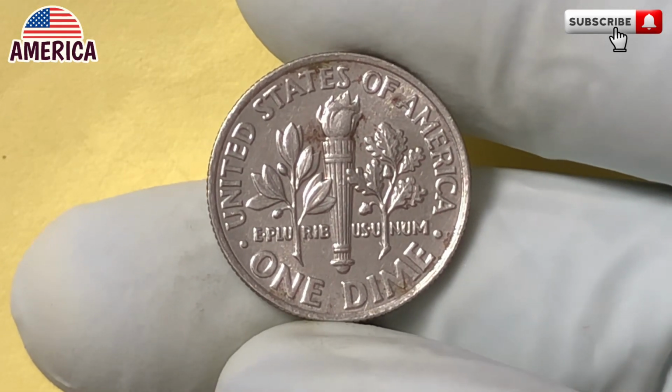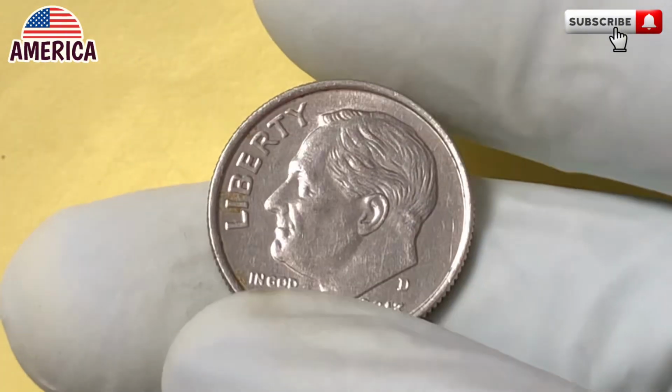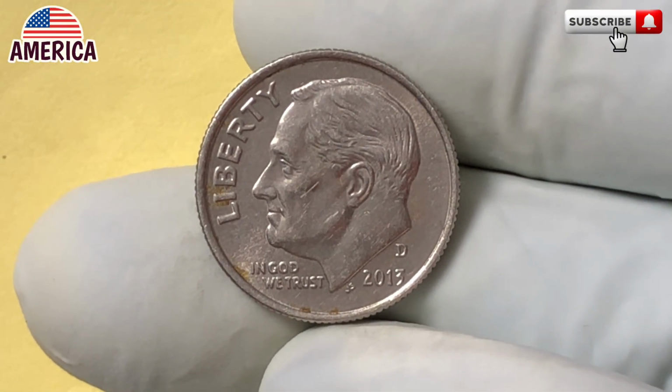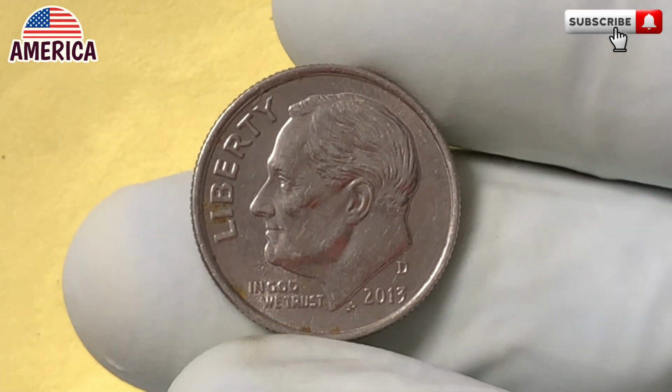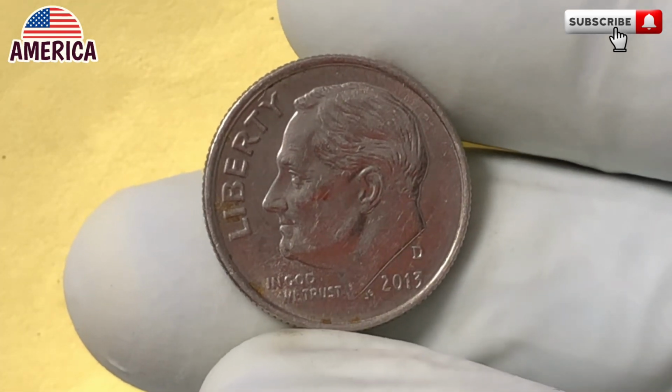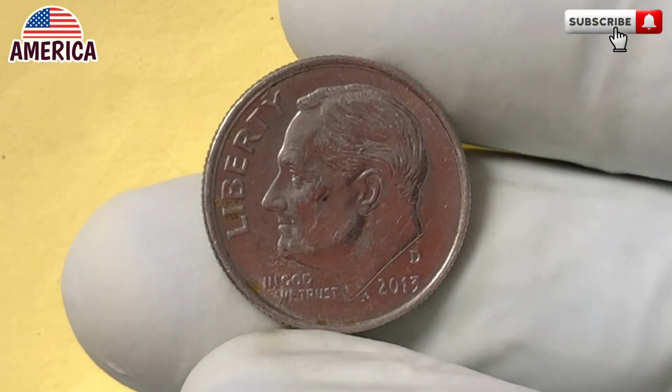Philadelphia Mint. No mint mark. The Philadelphia Mint produced a large number of 2013 dimes without a mint mark. These coins are the most common, and unless they're in exceptionally good condition, they're typically worth only their face value, or slightly more if they're uncirculated.